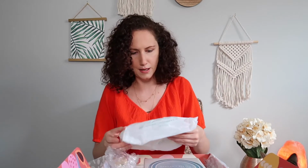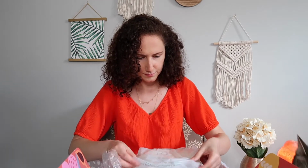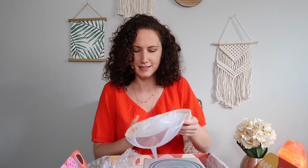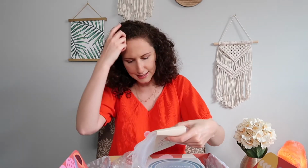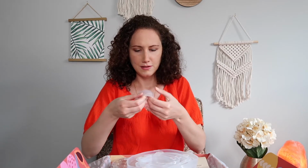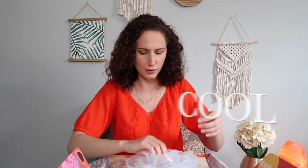You want to see what's in the box, Meter? What is in the box? Oh, these are neat. Silicone stretch lids. Oh, cool. That is neat. You can stretch it over any container. That's cool. It comes with all different sizes too.